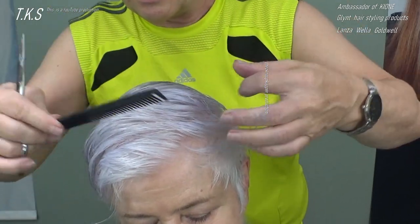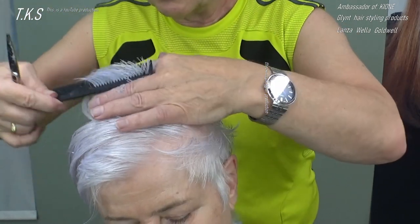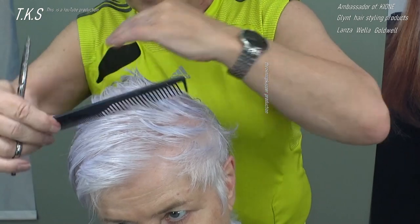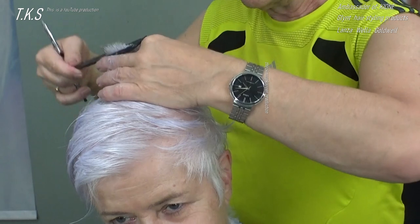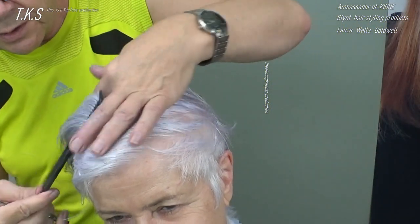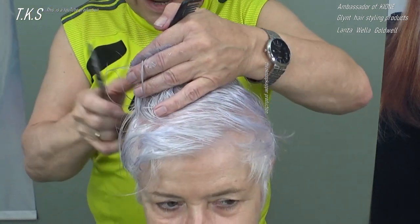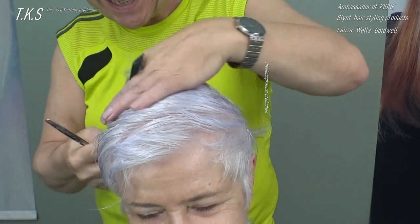Always lay the hairs to the side. Take one part up with my comb. When you practice this enough, you don't have to part anymore. You see, I go with the flow. I really love to go into the folds of the hair because it always gives the best results.